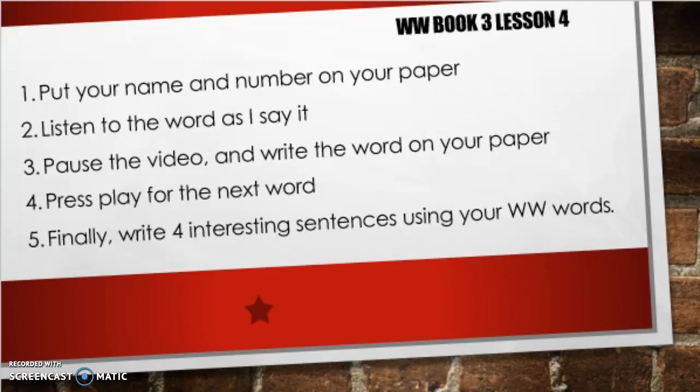Number 12. This word means that it is just right for some purpose or event. This word means that it is just right for some purpose or an event. Number 13. This word means damp or slightly wet. Damp or slightly wet.